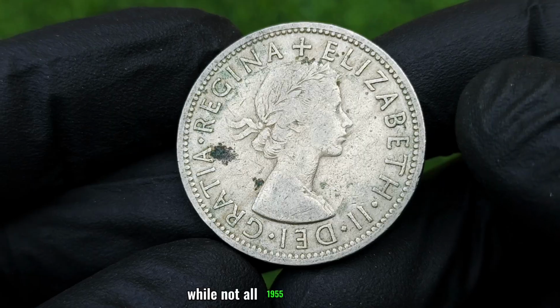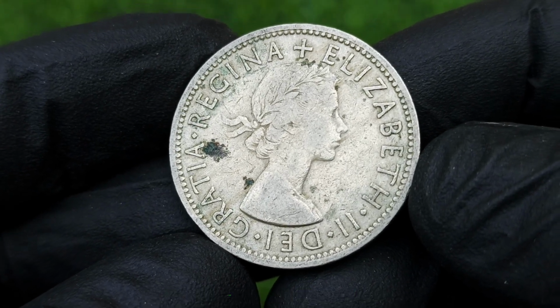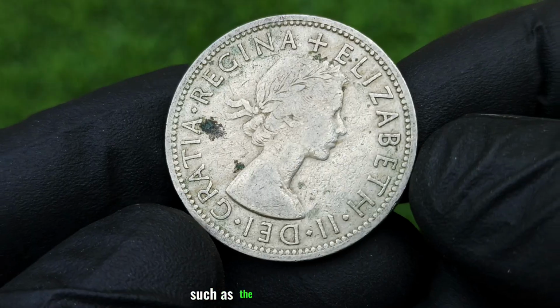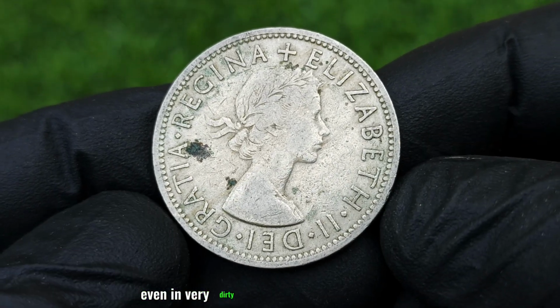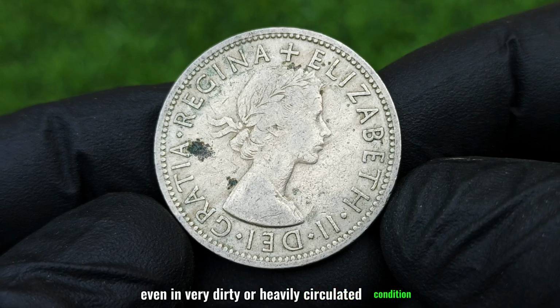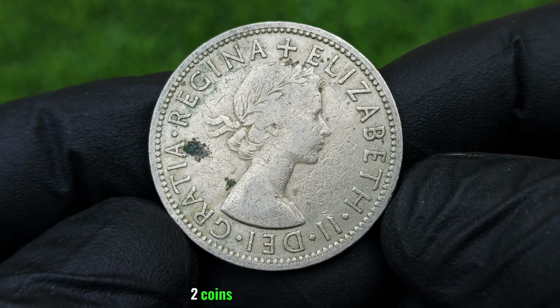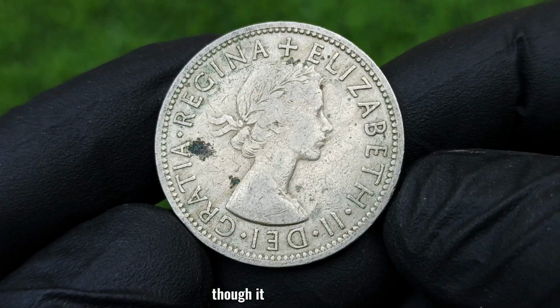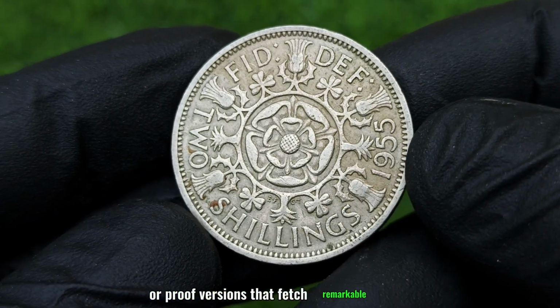While not all 1955 coins are rare, the more elusive high-grade examples, particularly in denominations such as the crown and shillings, command a strong premium. Even in very dirty or heavily circulated condition, examples of the 1955 Elizabeth II coins are still actively traded, though it is the pristine, uncirculated, or proof versions that fetch remarkable sums.